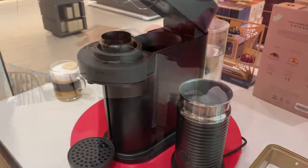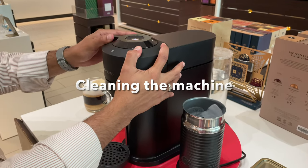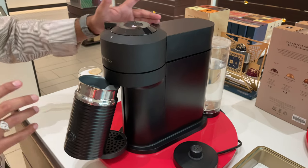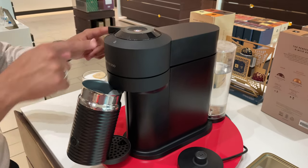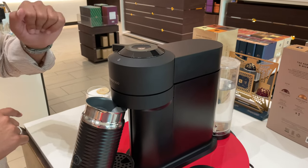No problem. Thanks. So obviously just make sure there's no capsule in. Then you close it, you lock it, and you have a container on the front that's gonna take about 700 milliliters of water. Then what you do is tap this button thrice in 2 seconds. So 1, 2, 3.